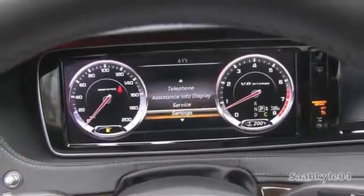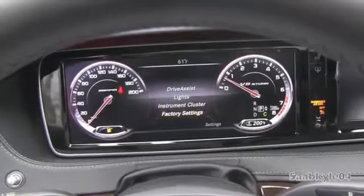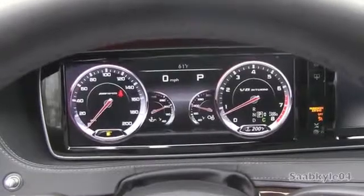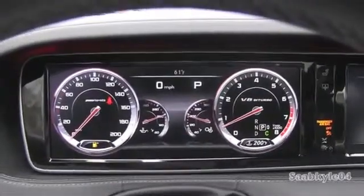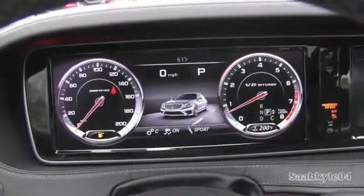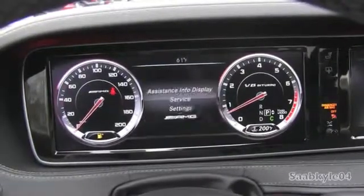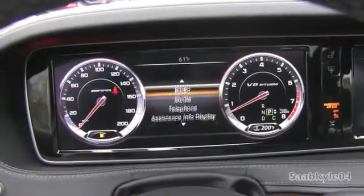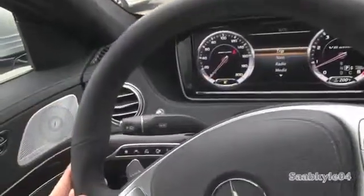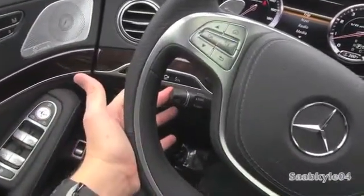Service reminders, your personalizable options, as well as your AMG mode, which brings up a little digitalized speedometer, what gear you're in, and a couple other auxiliary gauges. The driving profile for the transmission, traction control, as well as the adaptive dampers. All nice and easy to see in an AMG specific digitalized speedometer cluster. And of course, your automatic rain sensing windshield wipers, high beams and turn signals, and your adaptive cruise control located down below there.